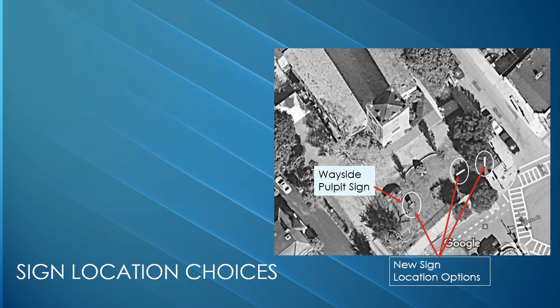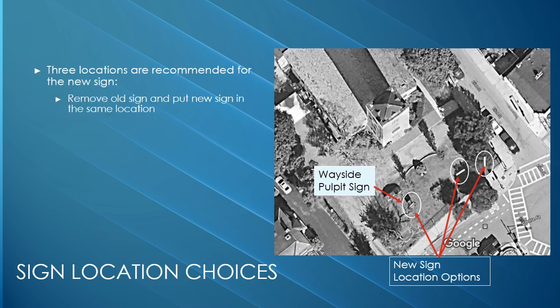So the last options that we need to have the congregation select from are, where would the new sign be located? So the committee is recommending three options for you to consider. One is to remove the old sign to the right in the corner of Elliott and Center Street and put the new sign in that same location.